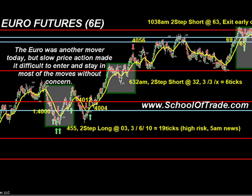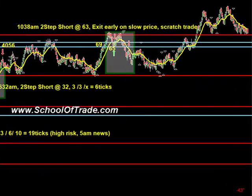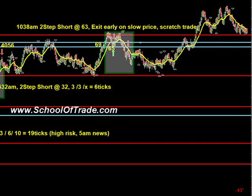Now, 6:32 this morning, next trade, 2-step short at 32. This was a manual exit here. Took our first target at 3. And then because price action again died, if you guys recall, I had to manually take off my second contract at a total of 3 ticks just because price was literally flatlining on us at about 635, 636. I simply didn't want to wait to see where price was going to go. So we took profit a little bit early and got out of that trade for a good reason, obviously, because price then came right back up to the upside thereafter.